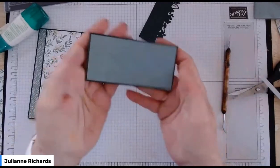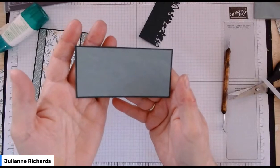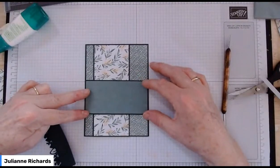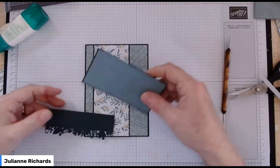I can't see that double-sided tape through that at all. So probably glue would have been good too, but the double-sided tape seems to have worked. So this is going to pop across that way. Oh, yeah, no, I'm liking that. I'm liking that a lot. Sorry, she says, sort of beating my own drum there, aren't I?